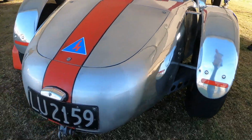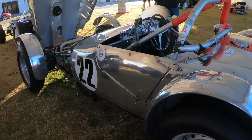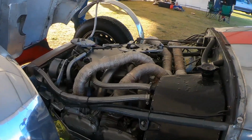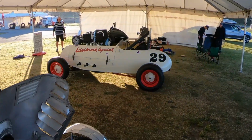Road registered in this country, the old number plate. Back in the day when you could literally register anything. Very iconic car out here in New Zealand, this one. Massive New Zealand history. Could be wrong, but I think they made one in New Zealand Grand Prix.